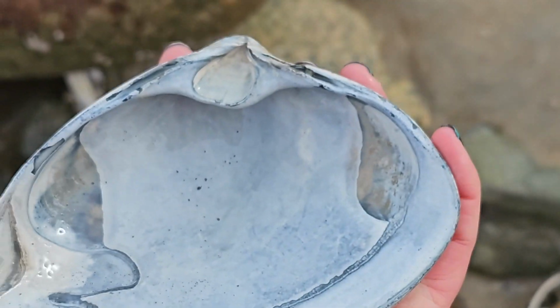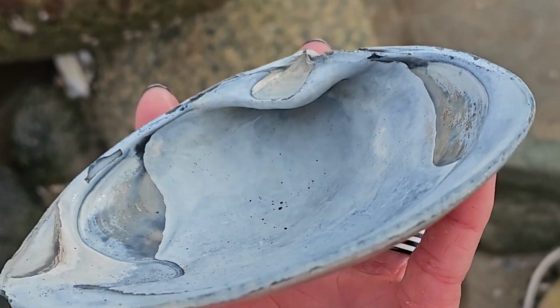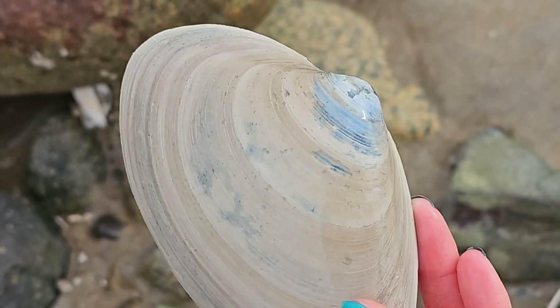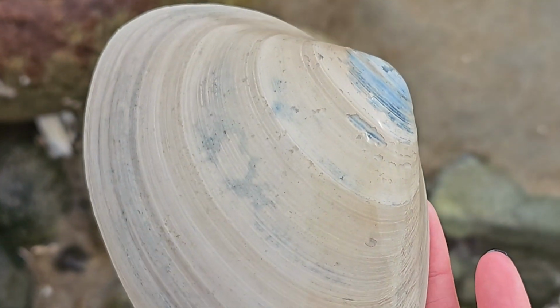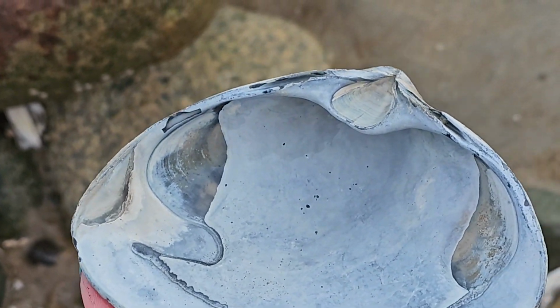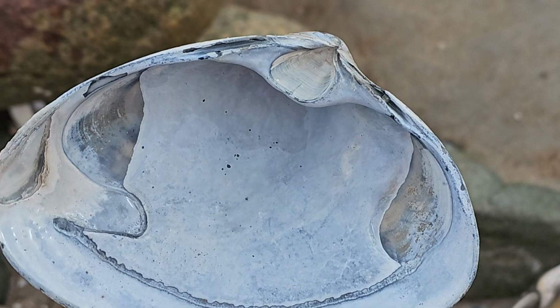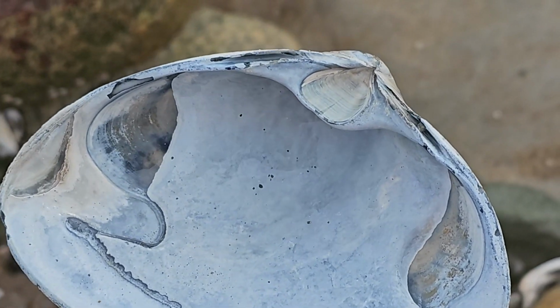So beautiful. What I normally do is clear coat the inside of this so it'll look exactly like this, like how we just pulled it out of the water, but then I'll leave the back side of it natural, and it makes a really nice coffee table piece. Or some people use them as soap dishes in their bathrooms, but it's a really nice shell. So I'm going to pop this in our bag and add it to our collection.